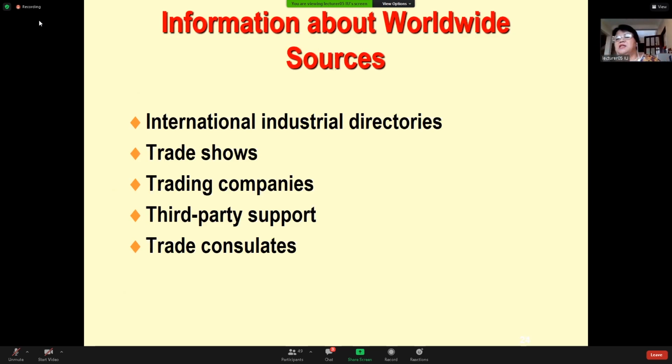Some information about worldwide sources: the International Industrial Directory, where we can open up a directory. We can have trade shows. We have trading companies that can approach us to introduce their product and their service. We can have third party support. We have trade consulates, etc. Those are some information about worldwide sources that we might want to have.